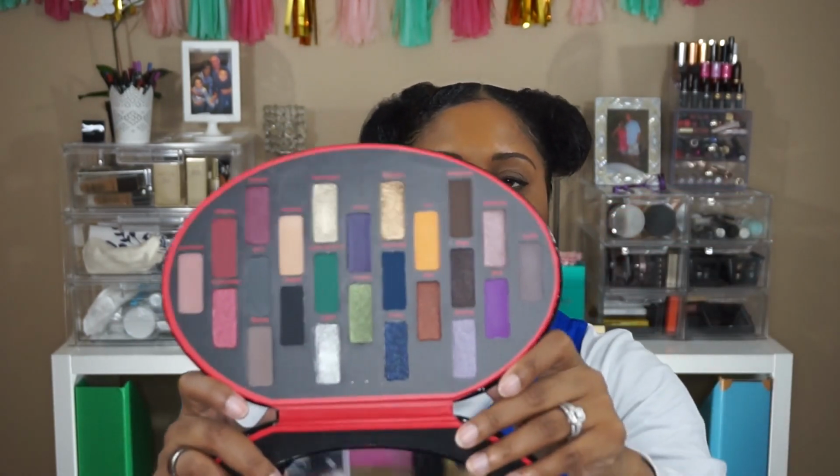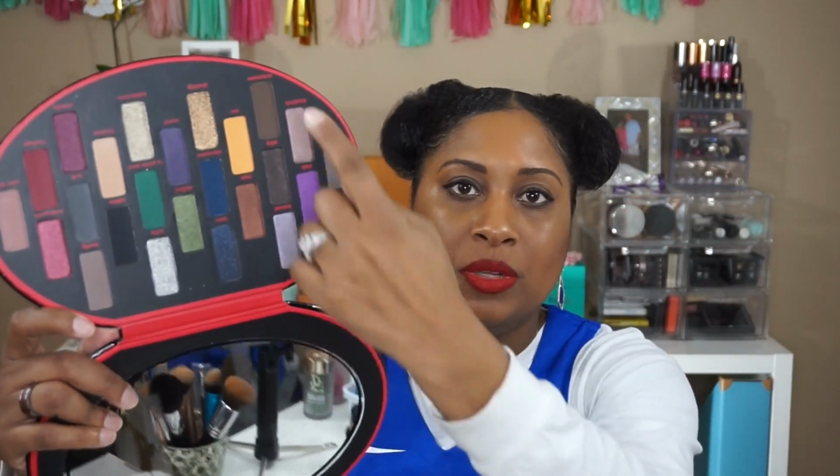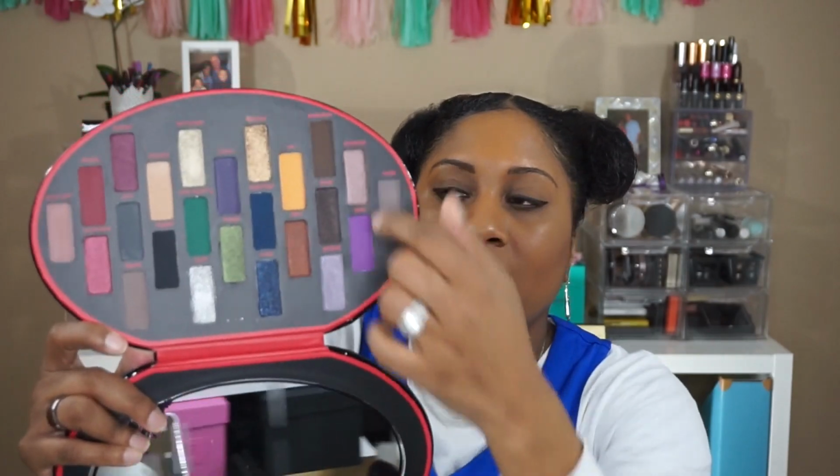The back of it I really like because it's got these little red boxes where it tells you the name of all of the colors here. And then when you open it up, you get a nice large mirror here, and then you get all of these colors. Now, I know a lot of people don't like pan sizes that are very slim like this, but I don't mind it. But you get a lot of colors.